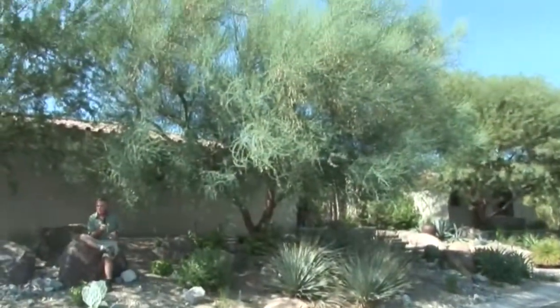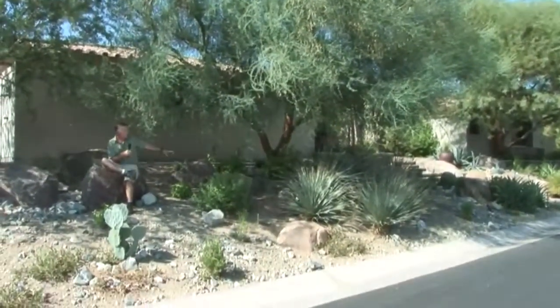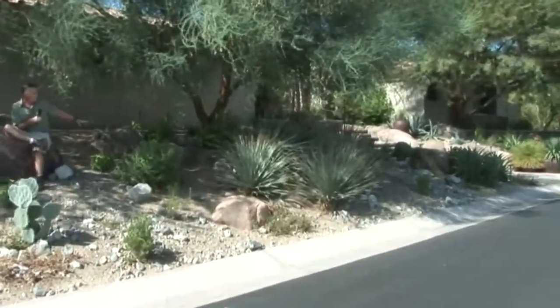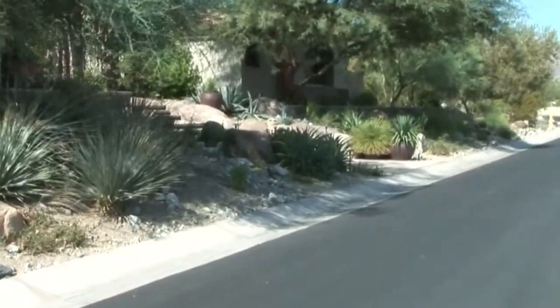This design is an arrangement of space using ground covers like the verbena and succulents like the Dasylirion wheeleri. They've been grouped with boulders to make the landscape very interesting, very appealing. The best garden is the one that fits the gardener and the home it surrounds. Check out this garden. Hi, welcome to my own private little desert oasis.